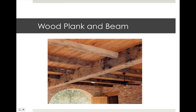Now here you can see a wood plank and beam flooring that's been used to support an upstairs floor. This is literally the flooring material, and it rests on these really heavy duty planks. This is typical in older construction, but it can be used in a more rustic interior as long as good quality wood and craftsmanship is used.